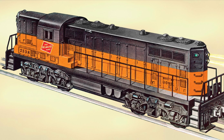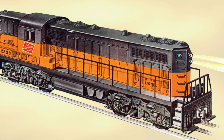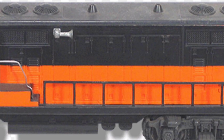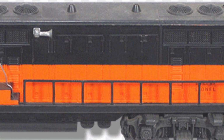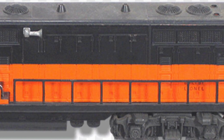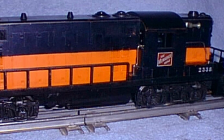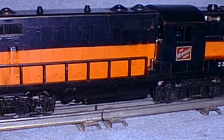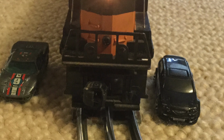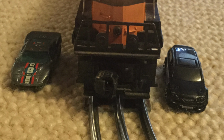Our next icon is the Milwaukee Road GP7 2338. This engine was the breadwinner of the Railtrax Utah route, operating from 1950 to 2018. 2338 lasted a long career from the Milwaukee Road to Railtrax. The last revenue run was Thanksgiving 2018, pulling the Bourbon Splash Express.